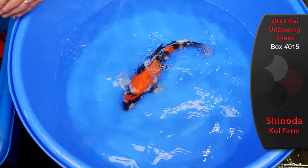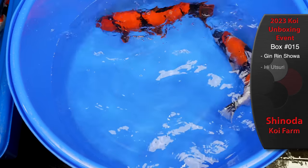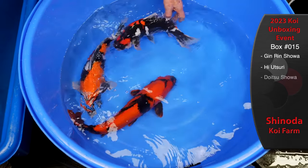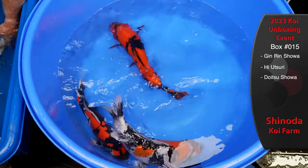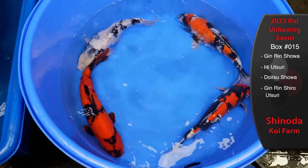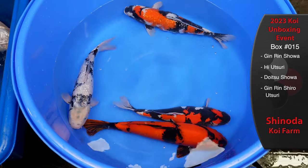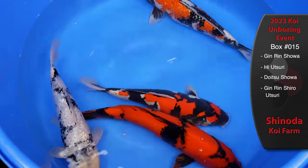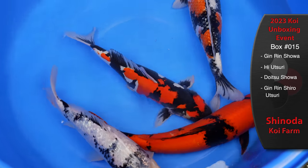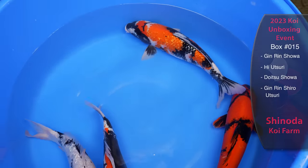Now these four fish are going to range from 17 to 21 inches in length. We start with a Ginrin Showa, a Hiatsuri. We really like the little stripes of color in the Hiatsuri's fins. Thought it'd add a nice little touch to it. We have a Doitsu Showa, which is just stunning. Pectoral fins matching, big, strong, old-style, bold pattern on it. And last, a Ginrin Shiro Utsuri. Though the black hasn't fully come up yet on this fish, we have a lot of hope for it in the future that it will create a nice, strong, interesting pattern as that black develops.